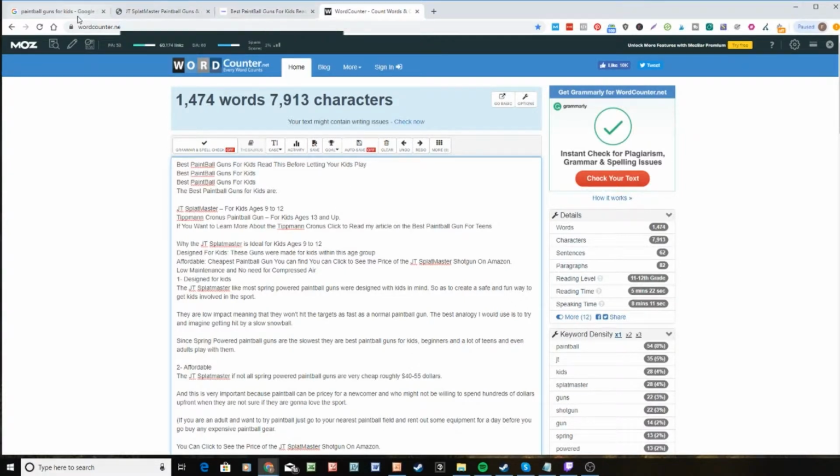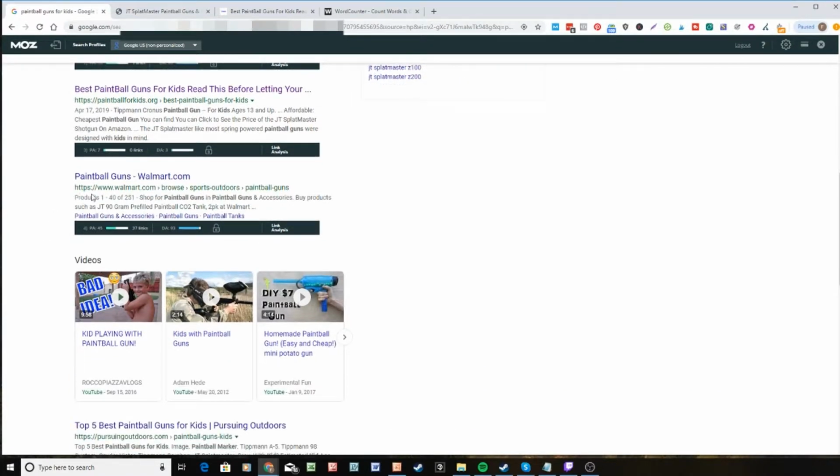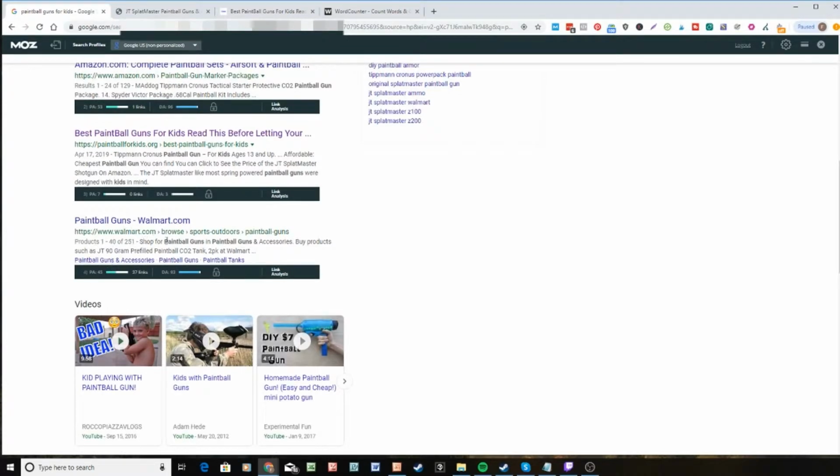Now if we go back to Google, it's telling us that this is a domain authority of 3 and there are no links going to the page. So in terms of competition, this is a fairly weak result. The date on the post is April 2019. I'm recording this in October, so it's a fairly new post. So that is a sign that this could be a relatively weak keyword phrase that you could beat. The fact that they are outranking Walmart tells you a lot about this search term.